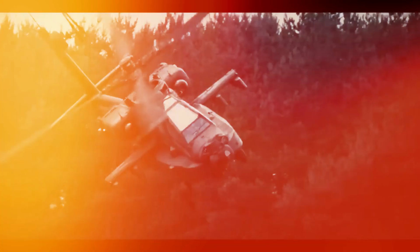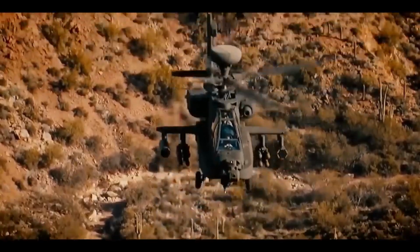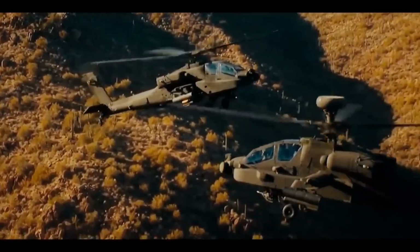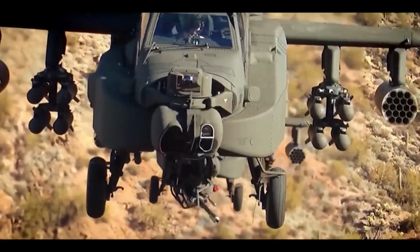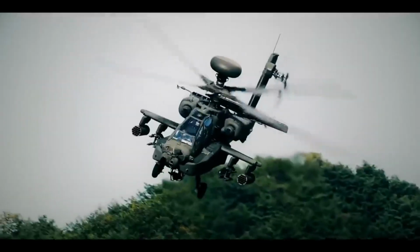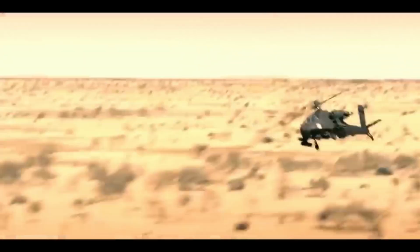In Iraq and Afghanistan, Black Hawks have been the backbone of U.S. military operations, performing troop transport, medevac, and logistical support missions in some of the world's most hostile environments. The helicopter's ability to adapt to various missions has made it indispensable. For instance, the UH-60 Pavehawk variant has been crucial in combat search and rescue missions.